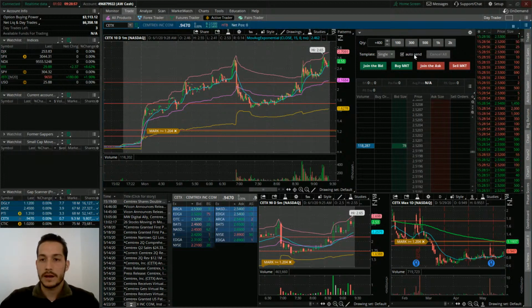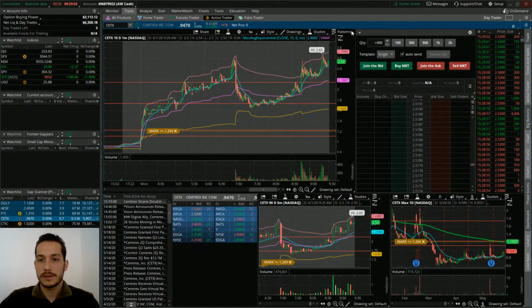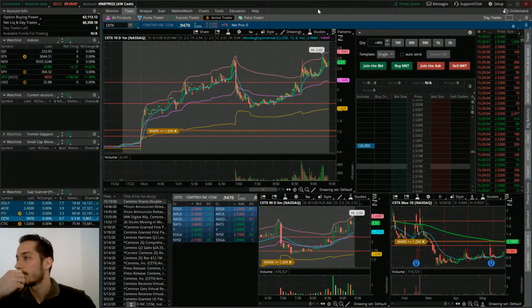I got auto send on. It's got the extended decimal places. It's going to be a little bit annoying, so I'm going to say most likely join the bid, which means I'm going to actually turn auto send back off.